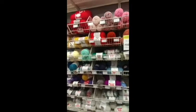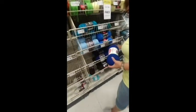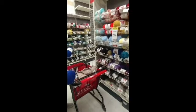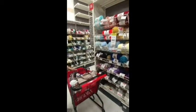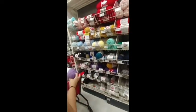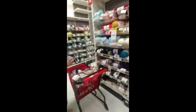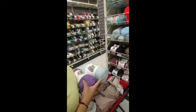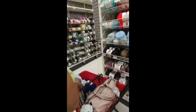See which one's nicer. I'm trying to get one too, so I was gonna grab two and maybe pick a different color that I don't have at home just in case. Two for his project. I have something for my daughter from where it is. This is pretty too, this very light. Nice periwinkle. It's pretty cute.